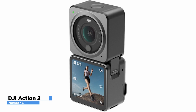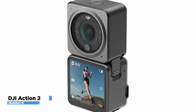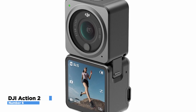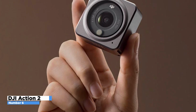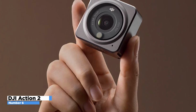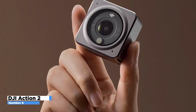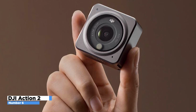The DJI Action 2 is a versatile and unique action camera design available in the market. It was released back in November 2021, so you should still expect to see some of these on shelves at retail stores. What you will love about DJI Action 2 is that it is very light. It only weighs 56 grams, and it has several features such as 60 frames per second and 4K video setup, and the 1080p video setup.